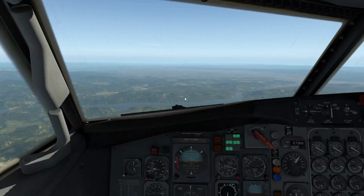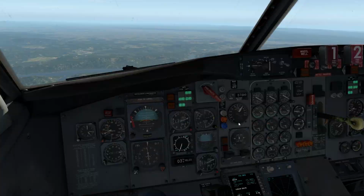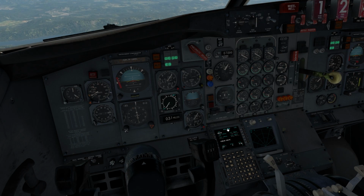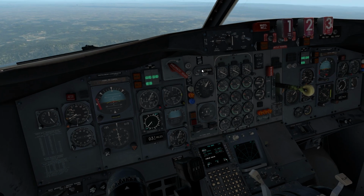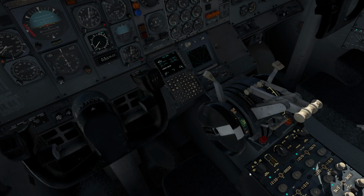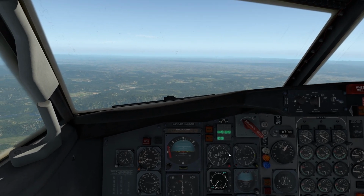That's fine. Altitude select still engaged. Hang on. Vertical speed, please. Nope, don't level off. What can I do with this vertical profile? One, okay. Now we're back in vertical speed mode.